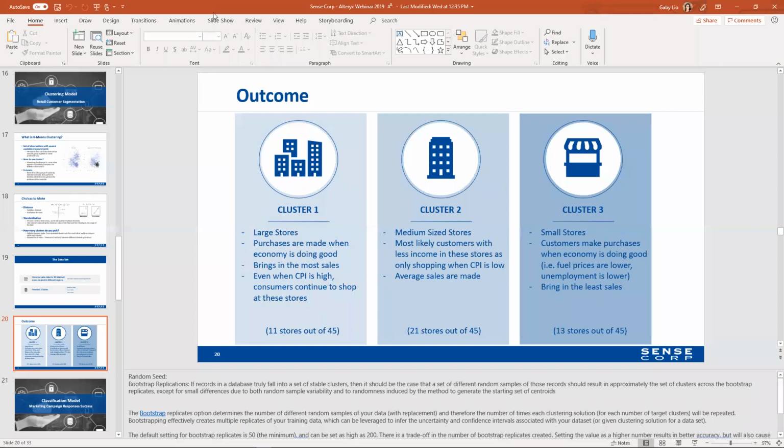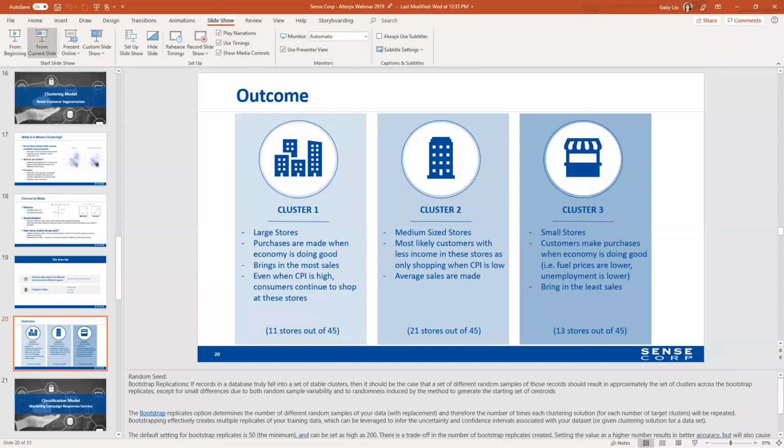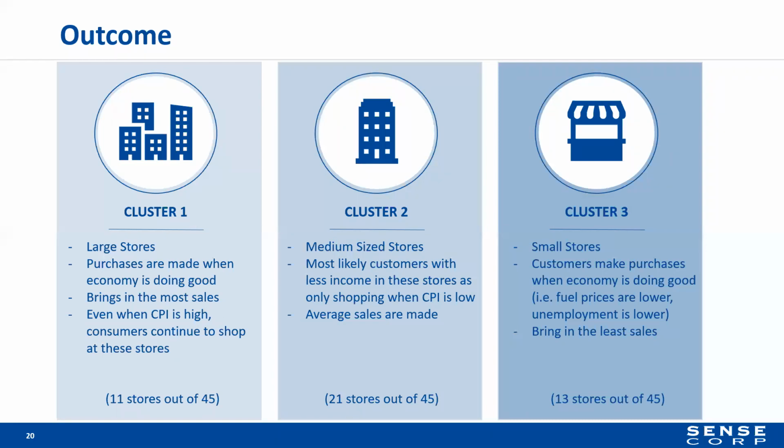at the outcome. You can see that cluster 1 was made up of mainly large stores, and purchases were made when the economy was doing good and it brought in the most sales. Cluster 2 was made up of your medium-sized stores, average sales were made, and cluster 3 was made up of your small stores, and they brought in the least sales.